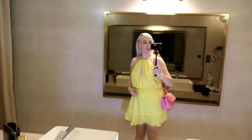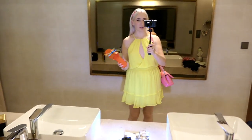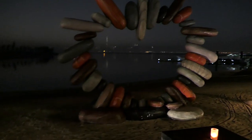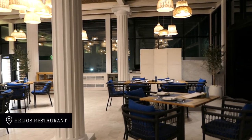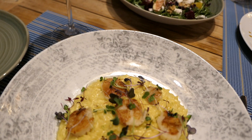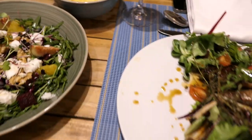Here's our dinner look. This yellow dress, my Cocoa Handle, my Hermes Twilly as a scarf, and let me show you my shoes. Sorry, there's not a good full-length mirror in here. So we've got the Hermes Orans with the Twilly dolls tied around them, and we're off to dinner. This looks amazing. We have a scallop risotto, a beetroot salad, some mashed potatoes. My love is having the lamb.